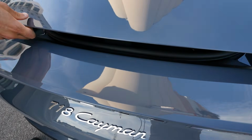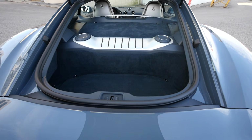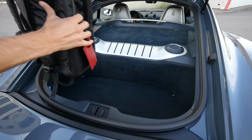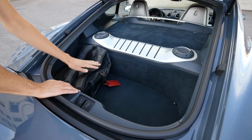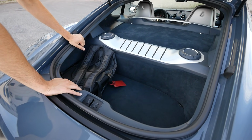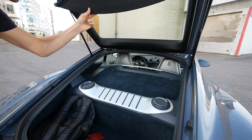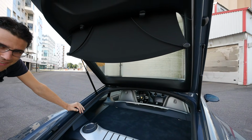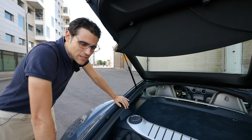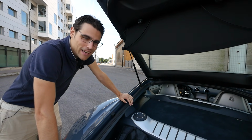718 Cayman logo, and then here, that's a difference to the Boxster. There we have another storage space here in the rear part. So very well usable in this car. You see, this one here is a normal backpack size. This one here is also secured, also with the cover above that. And you wouldn't expect it, but a Porsche is leading in this compact sports car segment as for the luggage space.